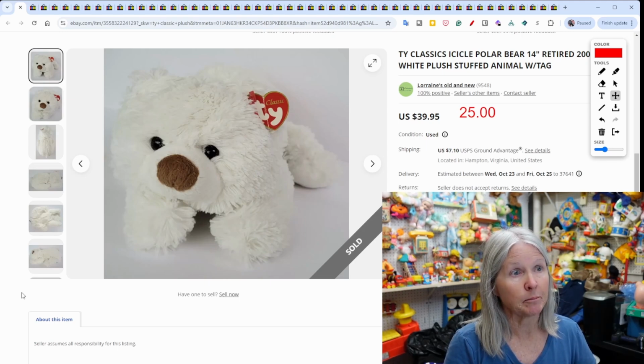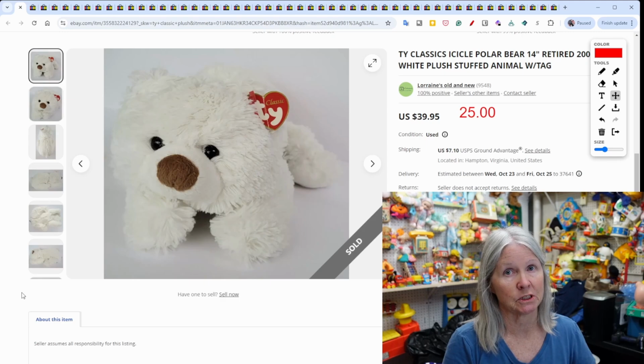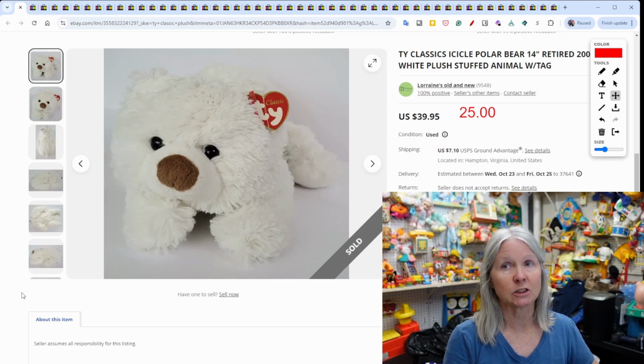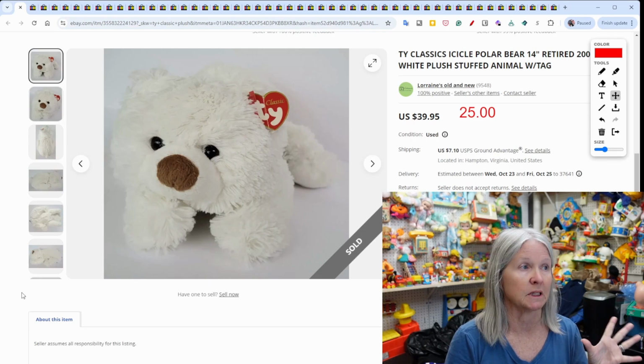There weren't very many bears. I'm just going to tell you that right up front. And there were very few character plush, with just, I think, 2 exceptions. So, that's going to give you a really good guide as to what types you should be looking at.